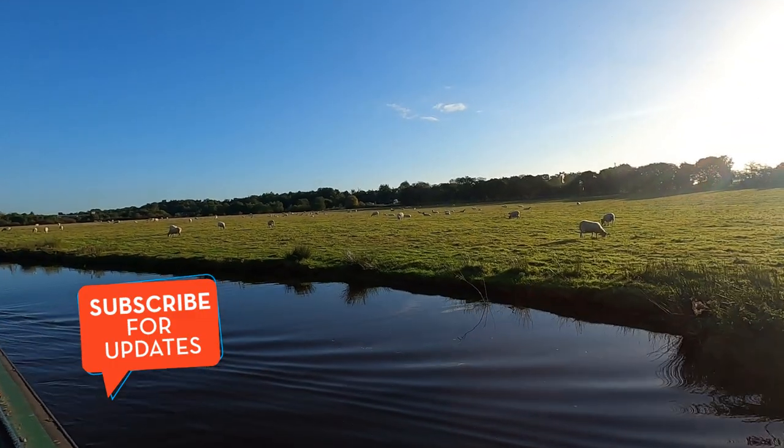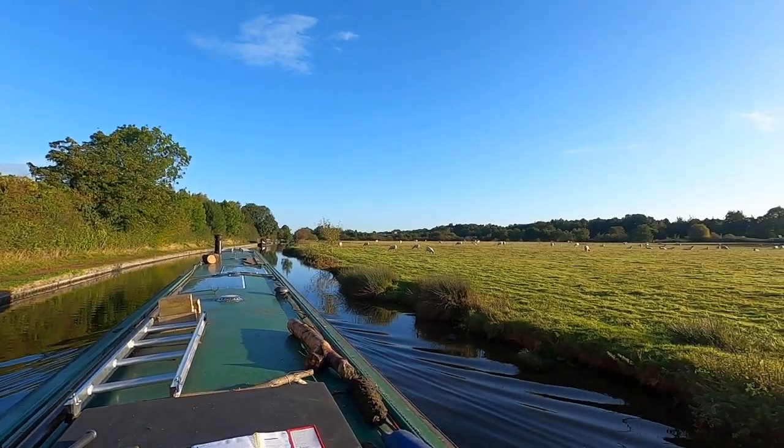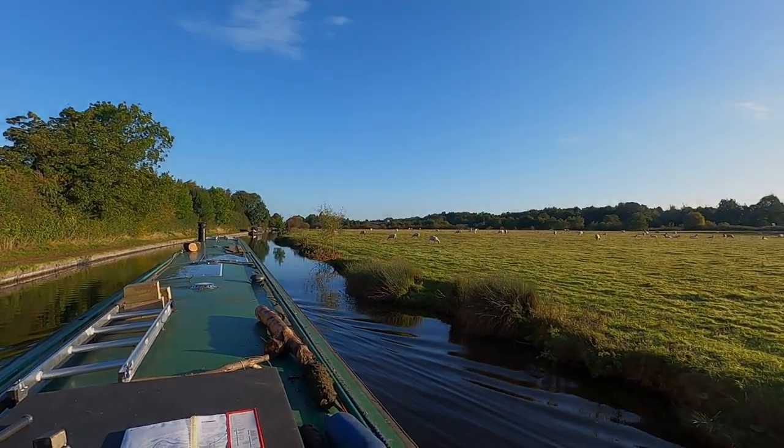had recently. It's the most way over in the distance there. I think it's the M6. What a gorgeous, gorgeous morning for a cruise.